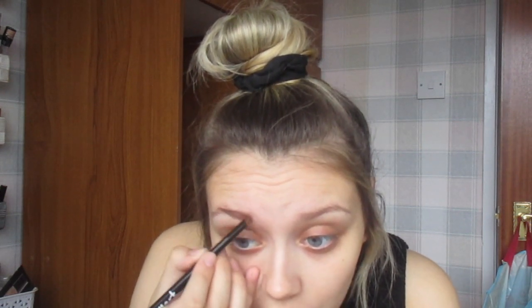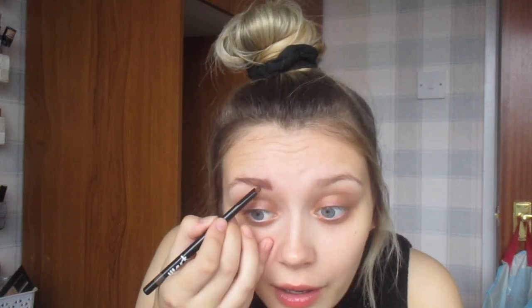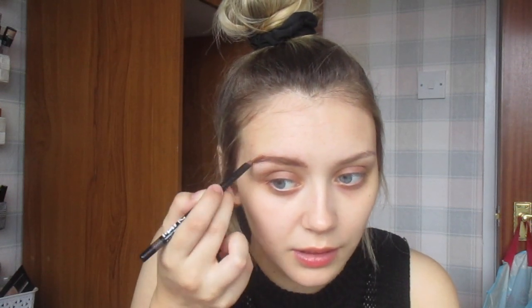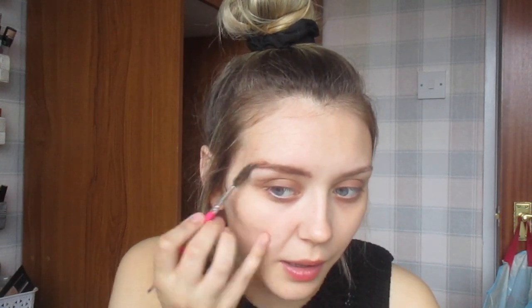So far the colour is okay. It is coming on a lot thicker than I would like it to be. I'm trying to do light movements so it doesn't come out too much because I don't want too much product. But all in all, it's very smooth textured. So yeah, it is coming out quite thick, and I prefer a micro brow kind of thing, a micro pencil. But there are other ones I could try.